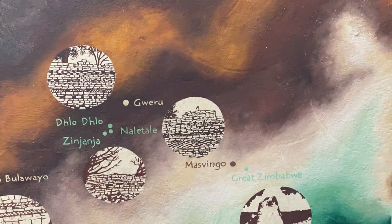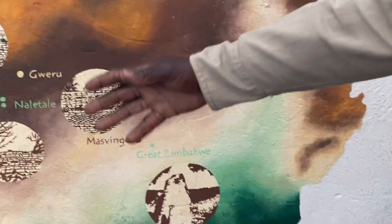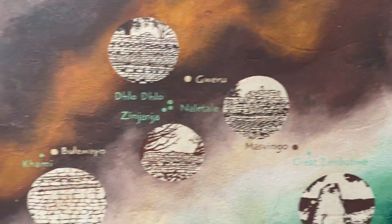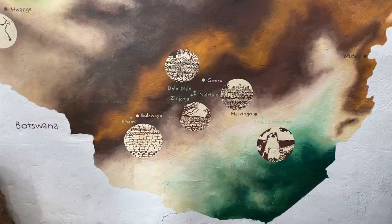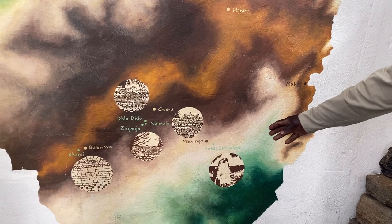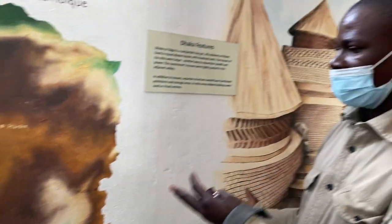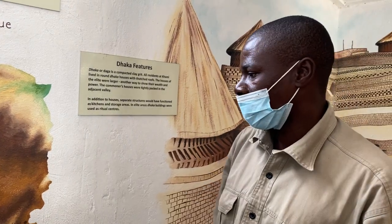It's in a triangle. So it's Great Zimbabwe, then Khami. Khami is the capital, and Torwa is the kingdom. 11th, 14th century, from Great Zimbabwe. So from Khami, it's 14th to 17th century. Some sources say 15th to 17th century.